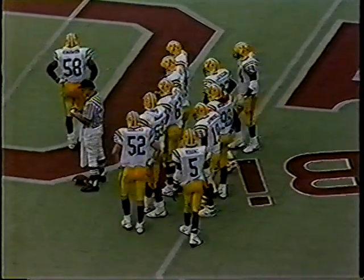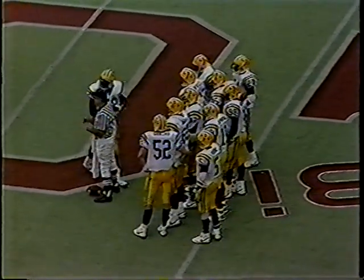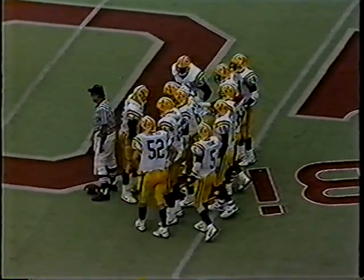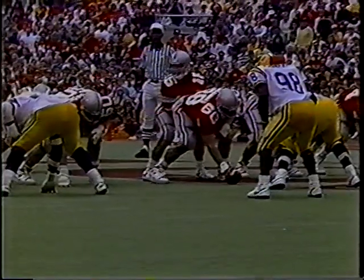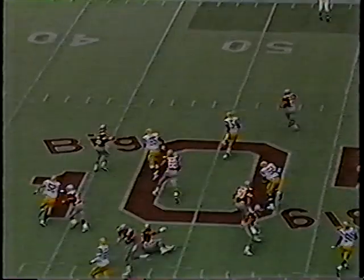Under 7.5 minutes left in the second quarter. Buckeyes have all three timeouts remaining. Graham split right, Edwards left. Frey looking over the LSU defense. Short pass to Matlock.